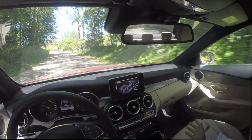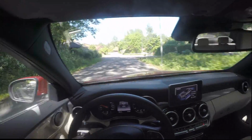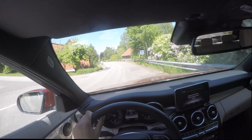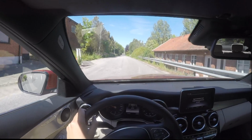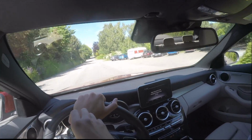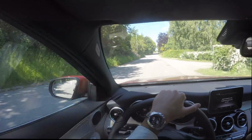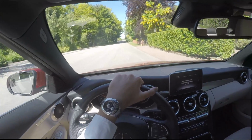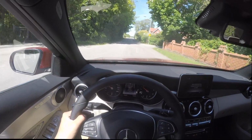I mean, I can't stop talking about this interior. The quality is so nice. A thing that I would recommend, if you like to listen to your music or your podcast, get the Burmeister. Burmeister is a very expensive radio system, but in the S-Class it's only 900 euros. And the sound quality in that is just fabulous.